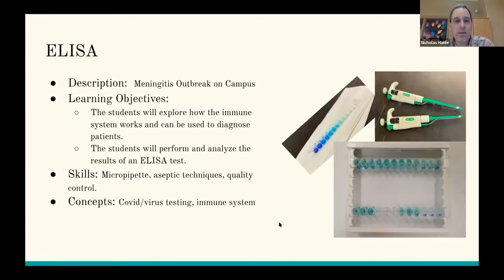So the first big major thing I do in my medical interventions course is we do an ELISA lab. There's a meningitis outbreak on a fictitious campus, and they have to figure out who is positive for the condition and who patient zero was. So we talk qualitative and quantitative, so they get that background for it. They're going to learn about the immune system and how it works and how we can use that to diagnose patients and do all the things.